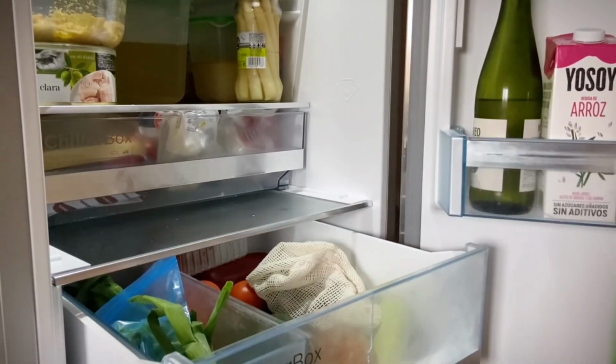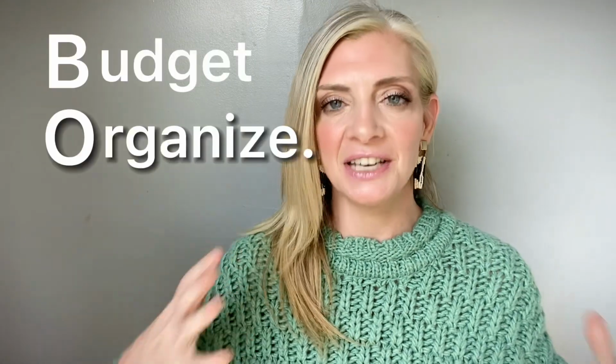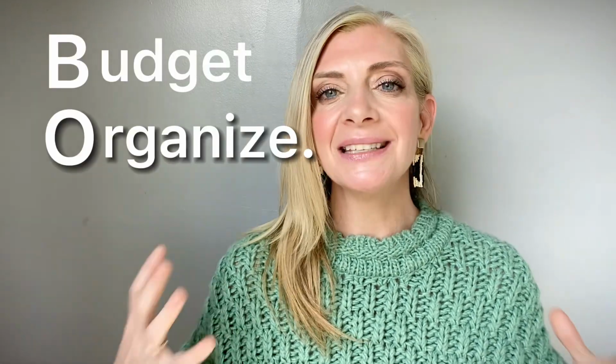The next thing you want to do is a game changer. You want to go in your cupboard and your fridge and your freezer and get rid of everything that has expired or gone bad or is just about to expire. This is the organizational step. What this is going to do is 2 things. One, you're going to get a visual idea of what you actually have to work with.